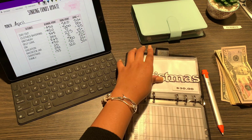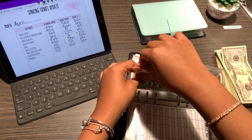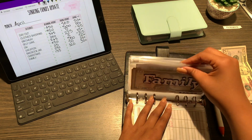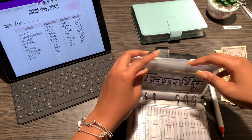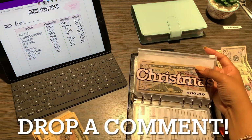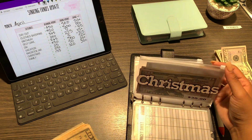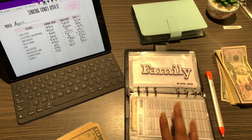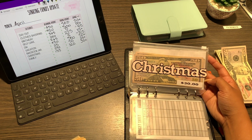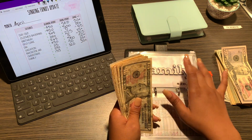I don't know if I'm gonna lower my Christmas amount just because, like I said, we're in April and it's already at $320 and I don't have that many people to buy Christmas presents for, so I might slow it down a little bit. But let me know in the comments how much you guys put in your Christmas envelopes, or how much you recommend I should put in my Christmas envelope, because I am looking for a new number. So the number to beat is 30. So if you guys want to get in those comments and tell me what you think is a good amount. Next, we're moving on to family.